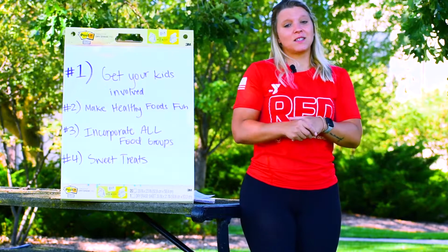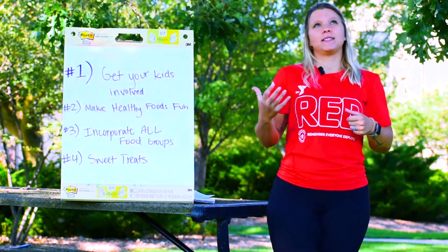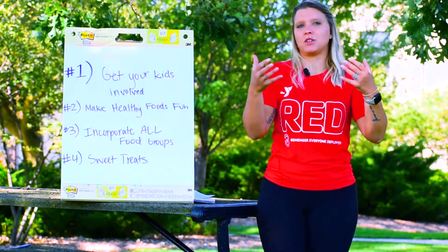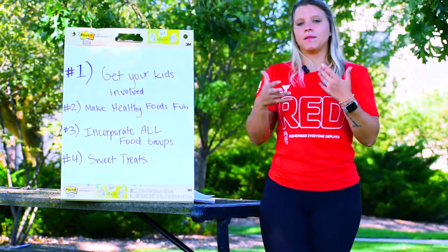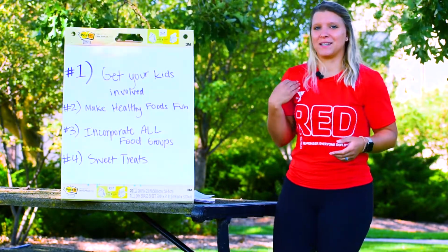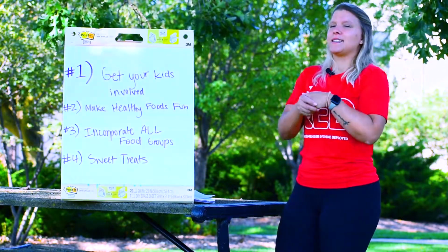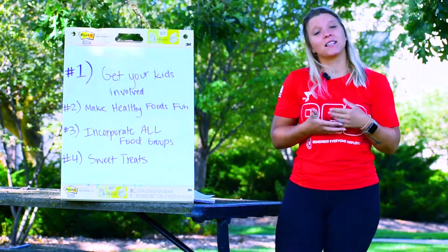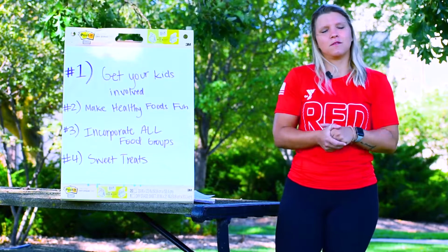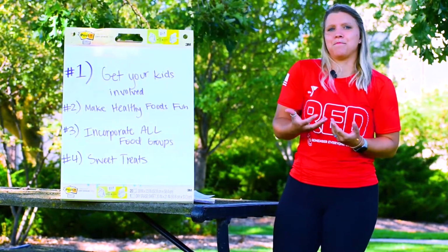Another idea is, when you are sitting down for a meal, don't force your kids to finish their plate or use the clean plate rule that a lot of people are accustomed to, having grown up with it. I know for myself that I grew up with that rule. It teaches kids to listen to their body, to listen to their hunger cues, and to eat intuitively versus forcing them to eat if they feel like they may be full.